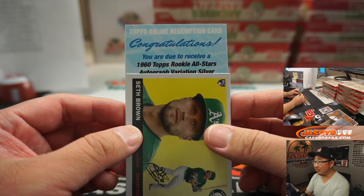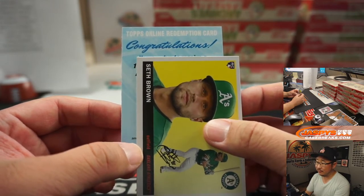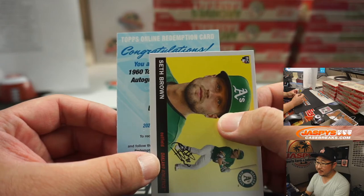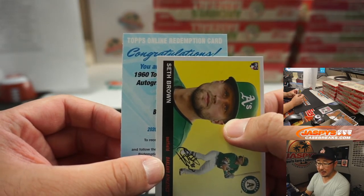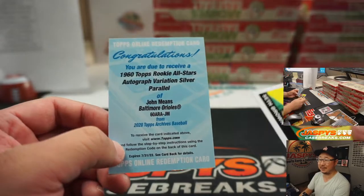1960, Topps Rookie All-Stars, autograph variation silver. You know what I love about these Topps redemptions now? Is that they put their team name on there. So let's see if we can spot it. B, Boston, Baltimore. There's only two B teams. Baltimore, that's definitely Baltimore. It's John Means for the Orioles.